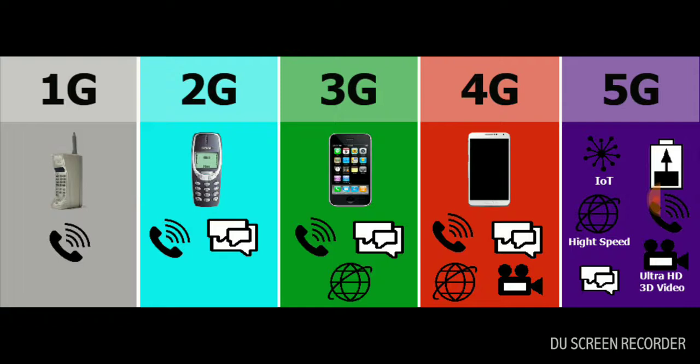Then we moved to 3G, and that introduced mobile network connectivity. Well, you had PDAs that were able to connect to mobile networks, but 3G was the biggest mainstream provider for mobile networks, and the biggest proponent was the iPhone. Then we moved to 4G in around 2008, and that allowed us the speed to not only surf the internet, but to use it to stream video, to use video chat services, and among other things.